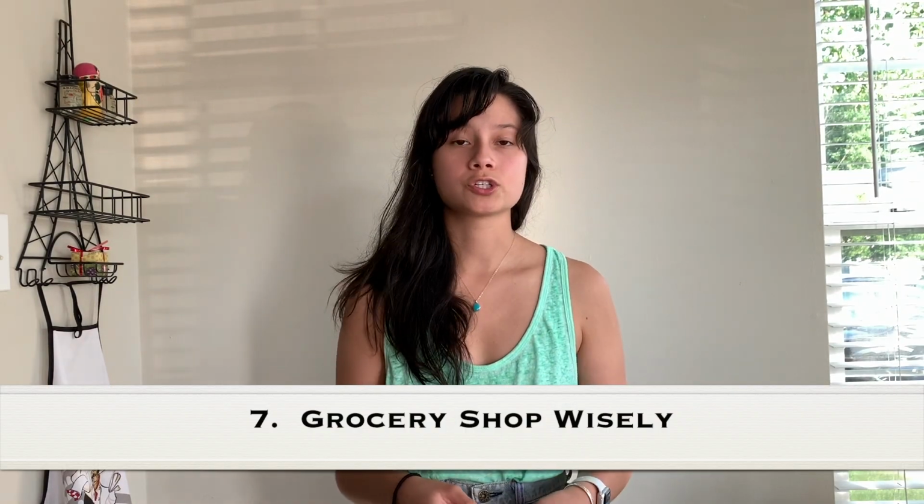Before you go grocery shopping, it's really important that you think of recipes in advance, or at least have a good idea of what you want to cook with the ingredients that you're purchasing. If you're just blindly going into the grocery store and just grabbing everything that looks good, especially if you're hungry, I've been there, it's bad.